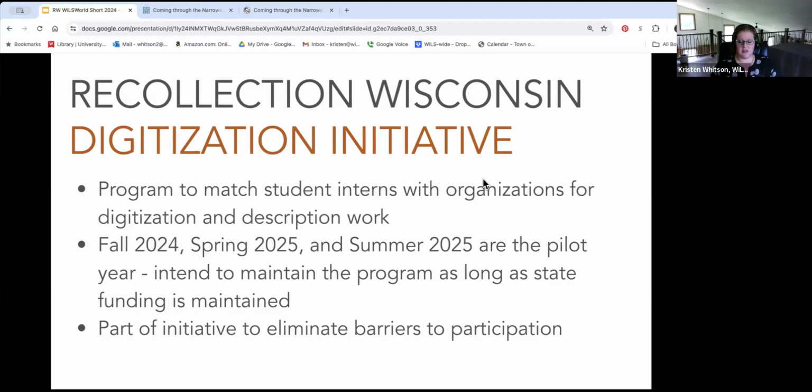There's no cost there to the host sites. And when I say host site, I don't mean students have to stay overnight. I just mean they're coming to the host site organization, once a week, twice a week for a semester to do scanning and description work. So not all organizations have the kind of labor that Tamara provides at the South Central Library System.